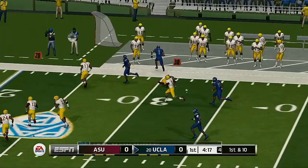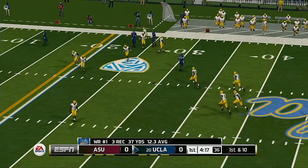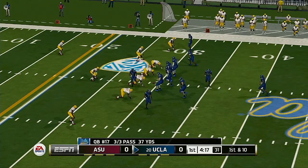Makes the catch, and look out. He gets hit out of bounds at about the 29-yard line. I'd go right back to him. He's got the skills to make things happen, and the defense might not be able to keep up at this moment.